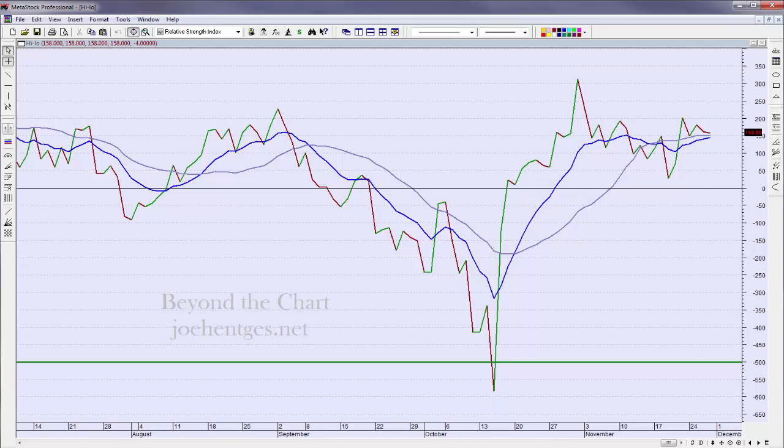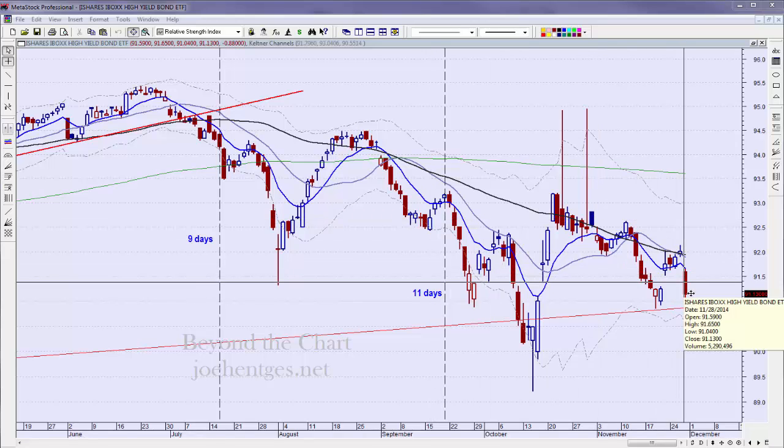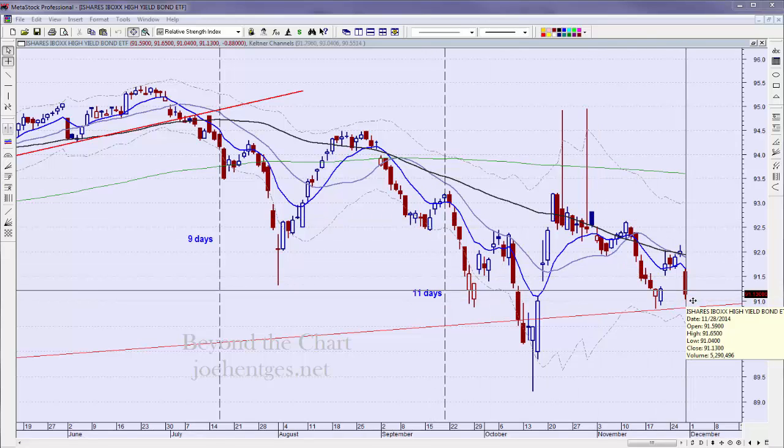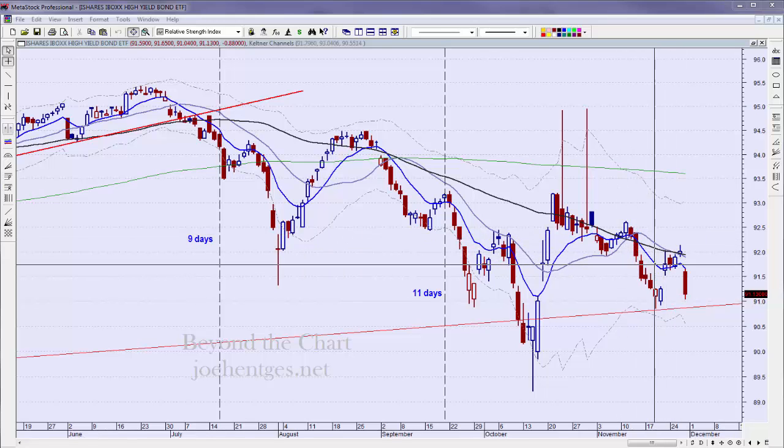All right, now we're going to take a look at some ETFs here. Okay, this is the high yield bond fund, iShares high yield bond fund, and so we talked about how this has been selling off in advance of a market top. And it continued yesterday. It got a pretty good whack to the downside after a little bit of a counter trend rally after the moving averages crossed.